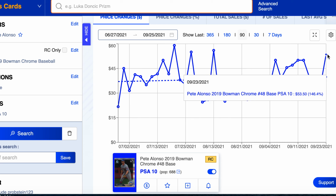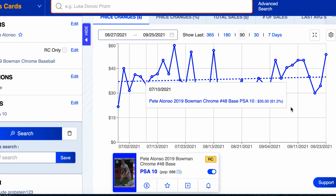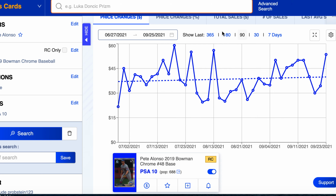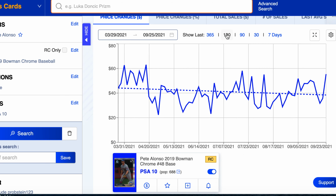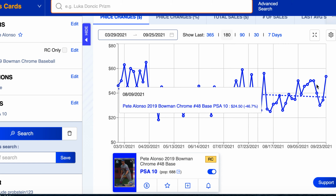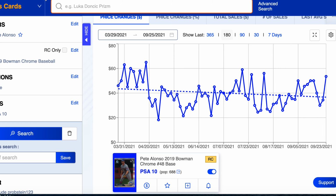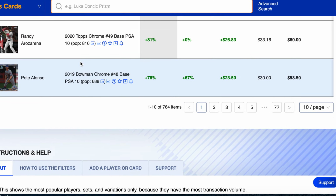So I would be a sell on this because this is near a top. This is why having the Market Movers tool is useful. It shows me 90 days of sales data right here, and I could go back more. Let's go back 180 real quick. So we're up here. Again, this whole period, except for back here, which was the beginning of baseball, we're near a top. I think it's a good time to sell, right? I would sell this card. Next on the list, Randy.